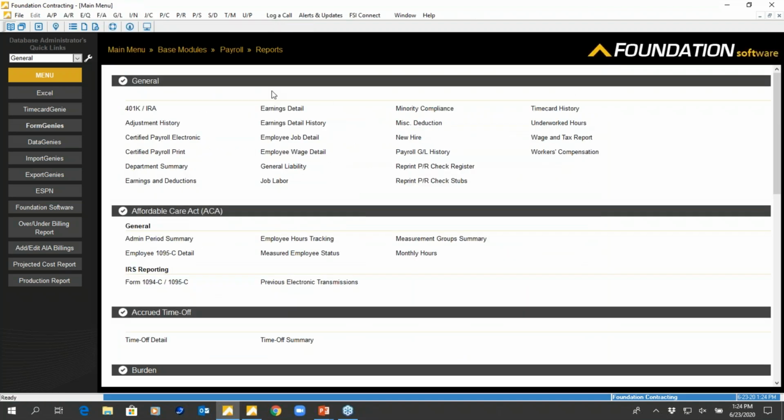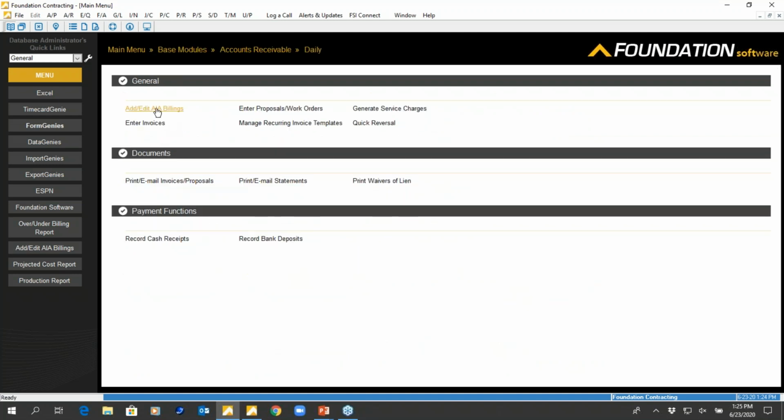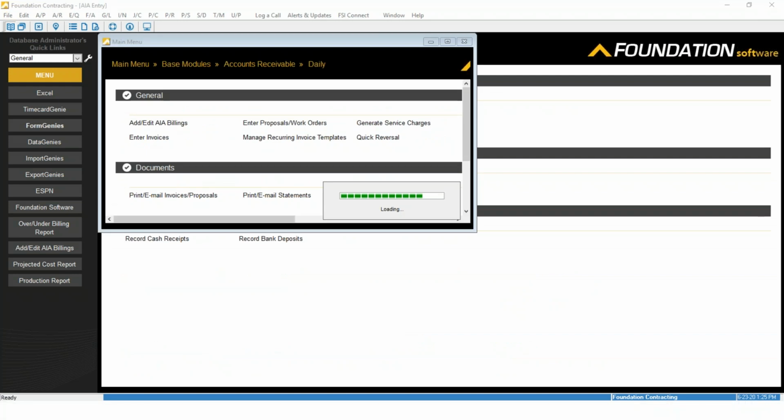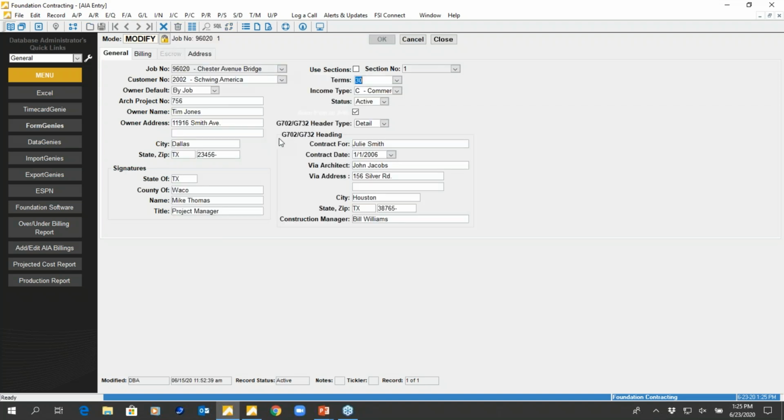In addition to payroll, I like to say we do everything, meaning we're able to do accounts payable, fully job costed. Another nice area of the system is going to be the AR module, where we see a ton of people that have to do AIA billings. And without a system like Foundation, once again, it's just another spreadsheet or another thing that I'm doing twice, where everything from an AIA billing perspective is going to be built into the system.